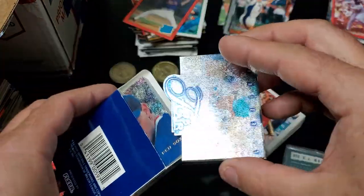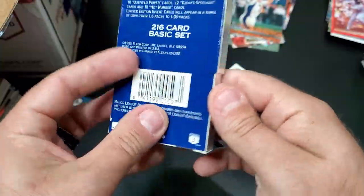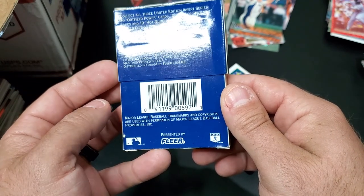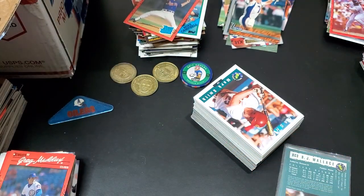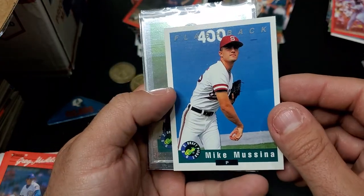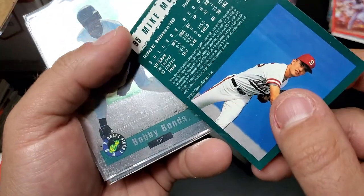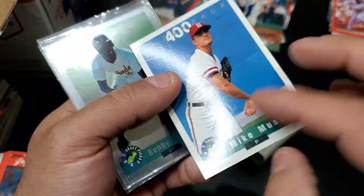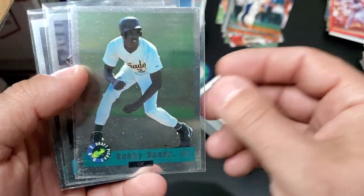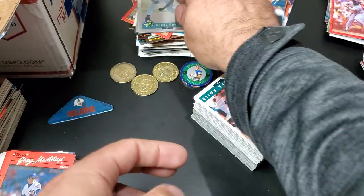Nice little box. We'll put them back in there. It's kind of cool. Collect all three limited edition insert series. The 90s were definitely known for their inserts. That's for sure. We got a couple cards that are on sleeves here. Flashback, Mike Mussina, draft pick, 1992. We got Bobby Bonds Jr., Chad BJ Wallace. Don't know who they are.